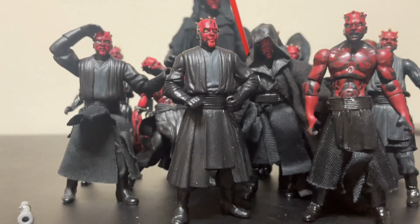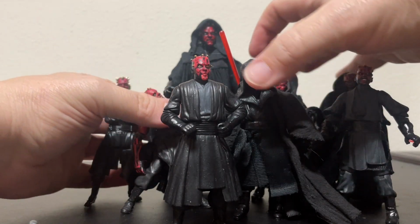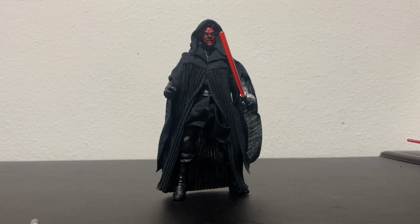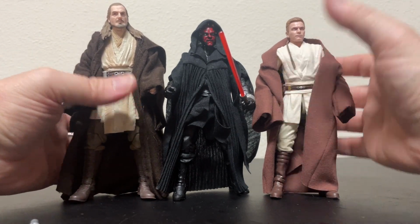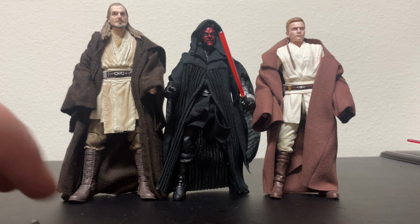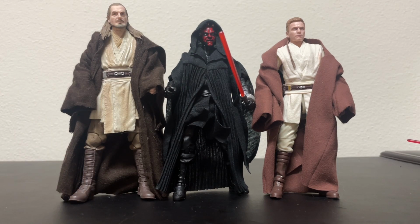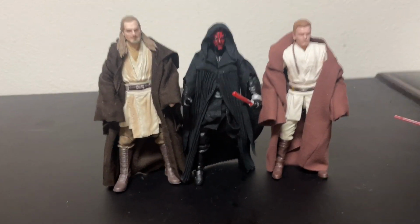So, did you get this Darth Maul? What do you think? Do you think he's cool? I think he's pretty neat. I'll definitely be getting the standard version when he comes out. At some point, I believe they are going to do a release of him. We've already got the 3-pack with him, Qui-Gon, and Obi-Wan coming, and then I'm pretty sure there's going to be just a standard release of him. I'm not 100%, so don't quote me. I could be wrong. What do I know? But yeah, really nice figure.